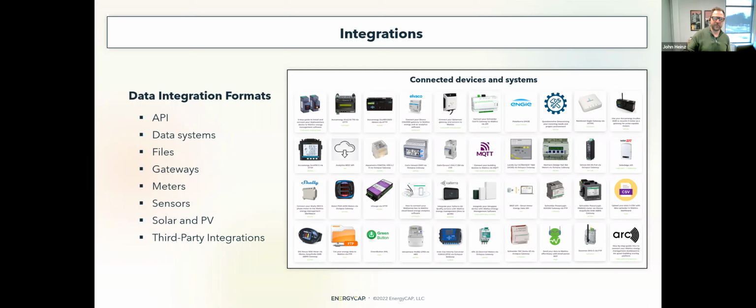We can connect to gateways and really any type of device that can transmit the data through an internet connection or other method. Our team every day is working on integrating to new systems and to new devices with clients. So a lot already exists. Doesn't mean that we can't connect to anything that you throw at us. We're always happy to talk about an integration and build new ones.